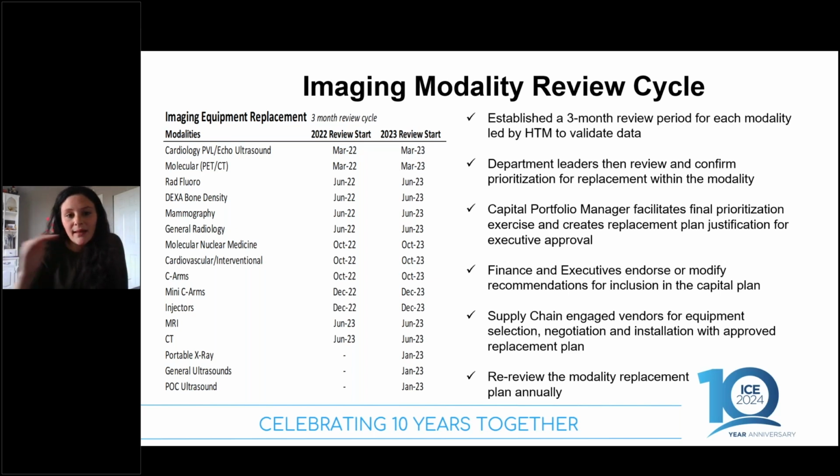We allowed for about 3 months to go through all of the data and really validate with our operating partners: what do we own, where is it, how old is it, and we want to make sure that that is a correct and solid foundation in our data cleanup. And you might find that in your organization as well, that we don't always have the purchase date if it's 15 years old and we didn't have records at the time or something had changed. So there's always a little bit of validation that you want to do when you're starting out. We'll then review it with our department leaders to make sure that that's correct, and then we'll start to prioritize and confirm that priority for replacement within each of these modalities.